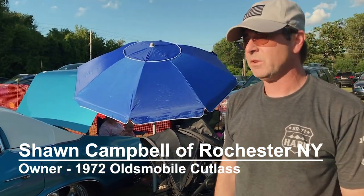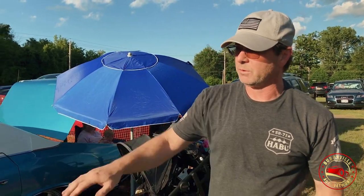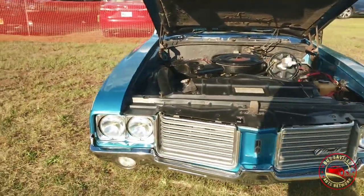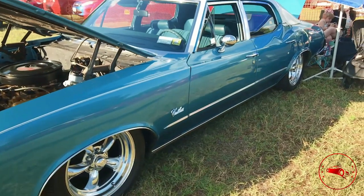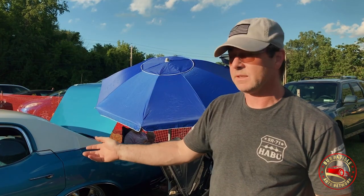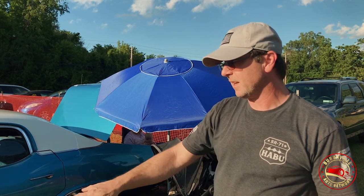How long have you owned it? 3 years. What have you done to it so far? We rebuilt the old 350 that's under the hood, and it's got airbags all the way around. It's got a nine position switch box in it, so it does front, back, side to side, all four corners. How low does it go? It's sitting at its lowest right now.